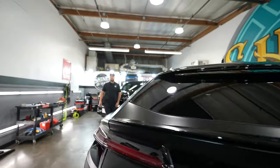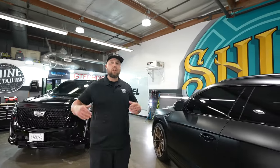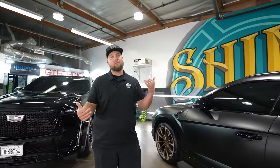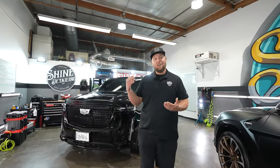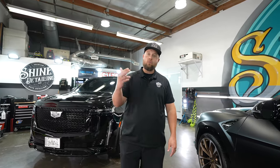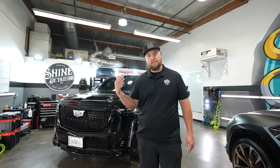All right, guys, welcome back to week 7. We hope you guys have enjoyed the content so far. We got two rad projects to my right and to my left. The first one on the right is this 2024 Escalade. Another one, another black one, full body PPF, full tint, windshield, panel roof, sides and back, as well as all custom coverage tucked and everything.